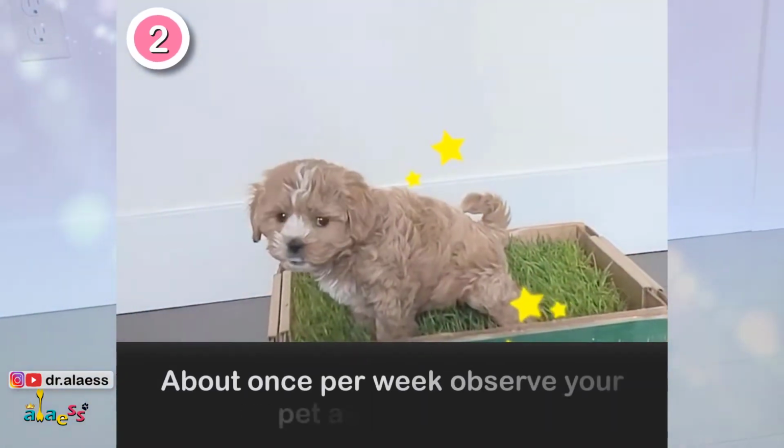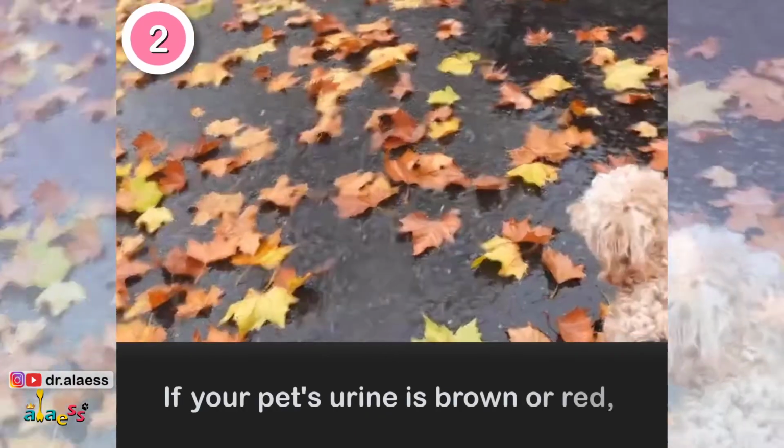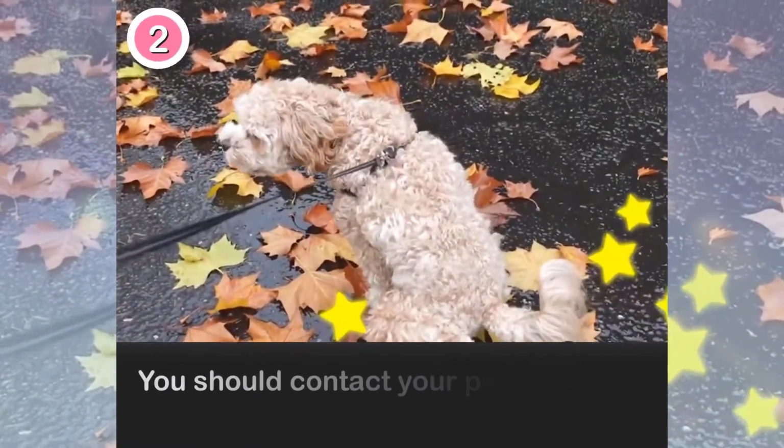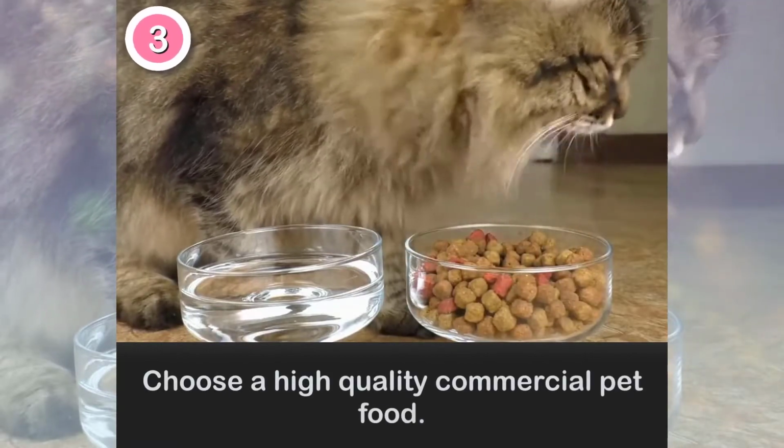About once per week, observe your pet as it urinates. If your pet's urine is brown or red, or if your pet has trouble urinating, you should contact your pet's vet right away. 3. Choose a high-quality commercial pet food.